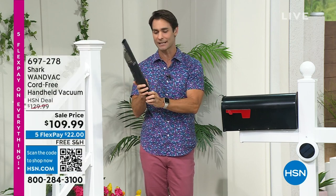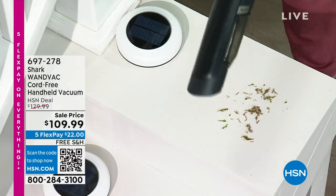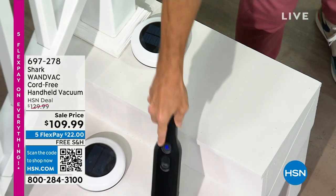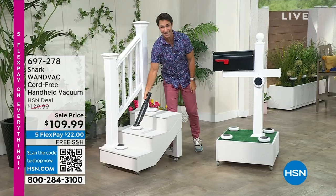I use this literally every day. It is the Shark WanVac. Take a look at this. Cordless, powerful. Look, I'm gonna clean up a little outdoor mess outside here. Maybe it's right there on my steps, right next to today's special, those great lights from Bell and Howe. And one, two, three, done and done. Look how quick that is.